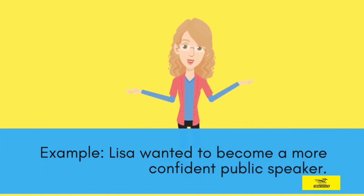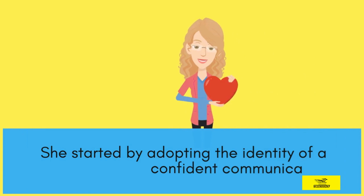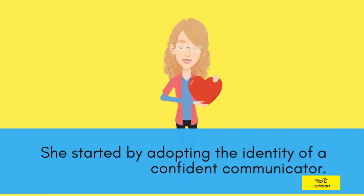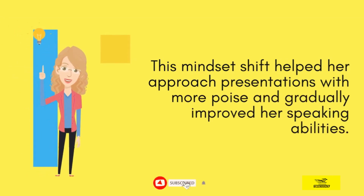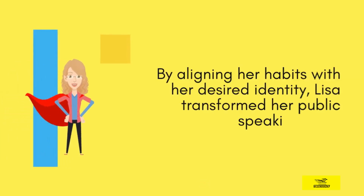Example, Lisa wanted to become a more confident public speaker. She started by adopting the identity of a confident communicator. Before every speaking engagement, she would remind herself of her identity as a confident speaker. This mindset shift helped her approach presentations with more poise and gradually improved her speaking abilities. By aligning her habits with her desired identity, Lisa transformed her public speaking skills.